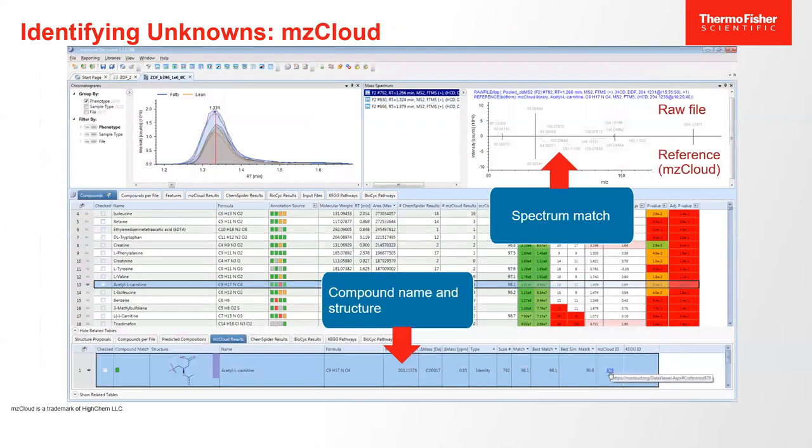So here's an example of mzCloud, okay? We take this compound, and mzCloud identifies it as acetyl L-carnitine, okay, with a very high mzCloud score. And when you look at the raw MS2 and the reference MS2 from mzCloud, they're an exact match. Is that a level one search? No, it's a level two.